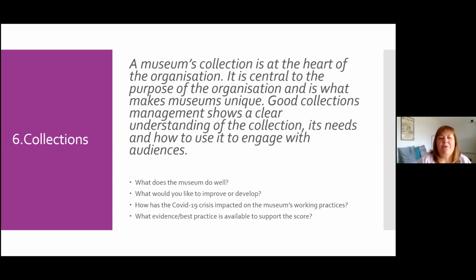Moving on, we are now on the final section. This is section 6 and collections. So this is the last of the themes within the health check. A museum's collection is at the heart of the organisation. It's central to the purpose of the organisation and is what makes museums unique. Good collections management shows a clear understanding of the collection, its needs, and how to use it to engage with audiences. So what do you do that's so really great about your work with collections?